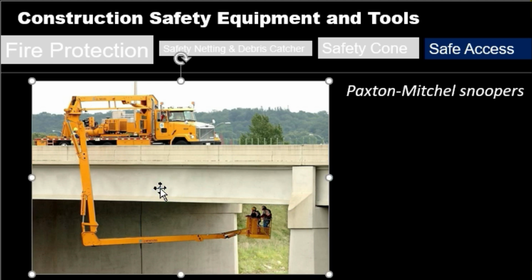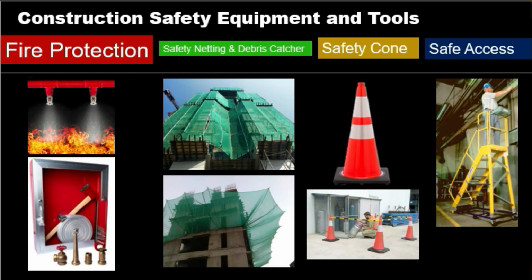Next, we have the Paxton Mitchell snoopers, which provide safe access to even the most hard-to-reach areas of large bridges. Again, these are all considered construction safety equipment and tools. Safety equipment helps employers reduce injuries and workers avoid getting injured at work. Using safe equipment at work helps prevent health hazards and accidents. This actively reduces accidents, improves the health of your employees, and makes for a safer, more secure work environment.